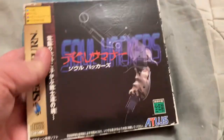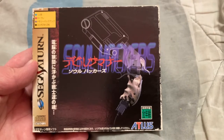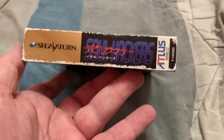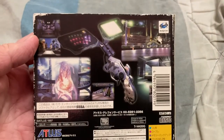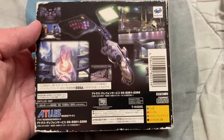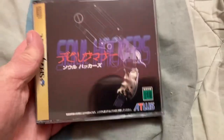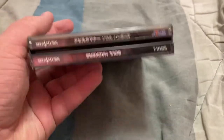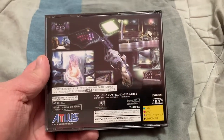Now next, I have a two-disc game. This is Soul Hackers, or in that case, Devil Survivor Soul Hackers from Atlus, which came out on December 4th of 1997. Or wait, no, maybe it was November 13th of 1997. Yeah. Part of the Shin Megami Tensei series, which you know, Atlus is known for that.